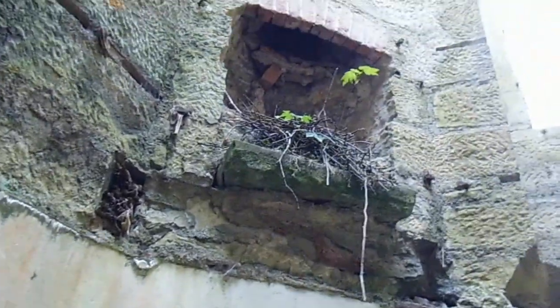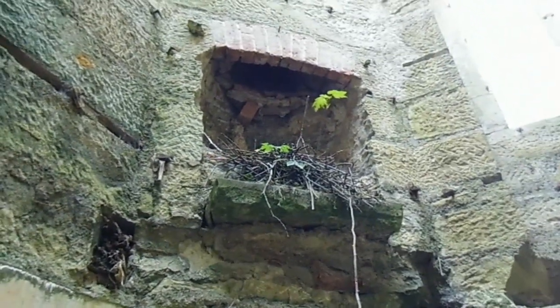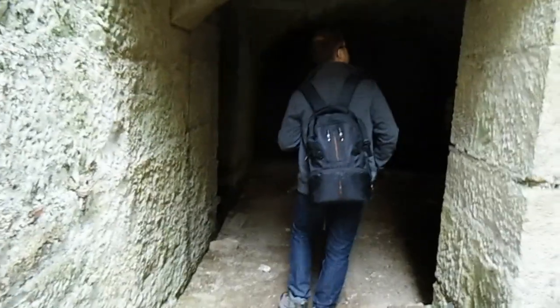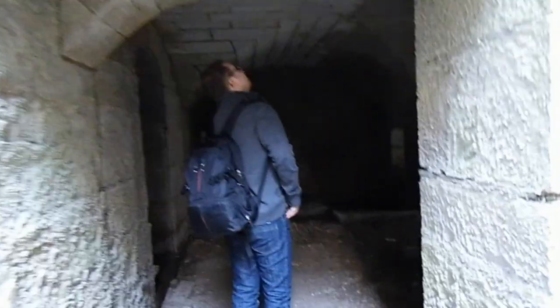It's a bird's nest. Oh, I saw it. A bird's nest on the fire hearth. Nice. I've turned on my torch.